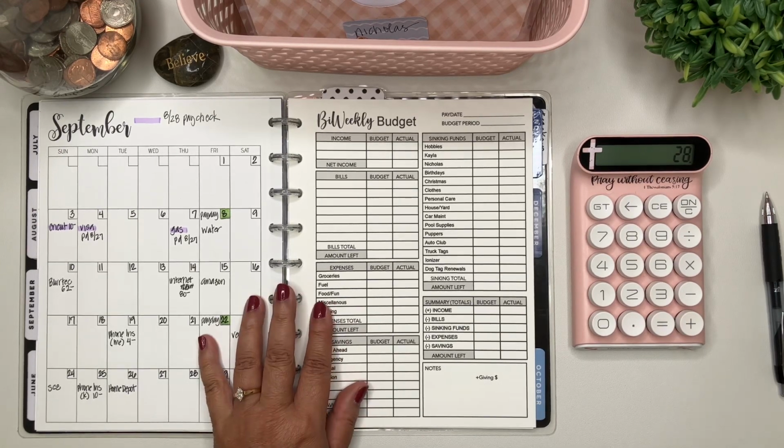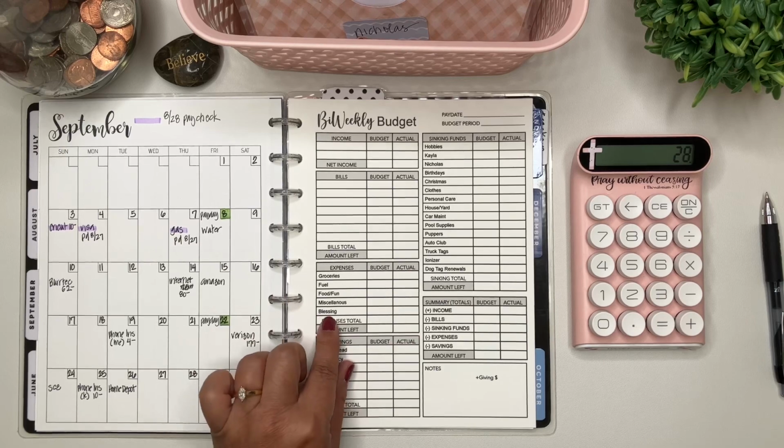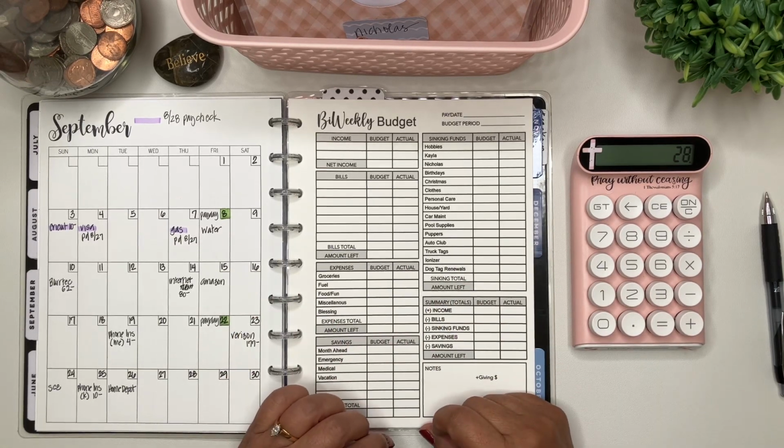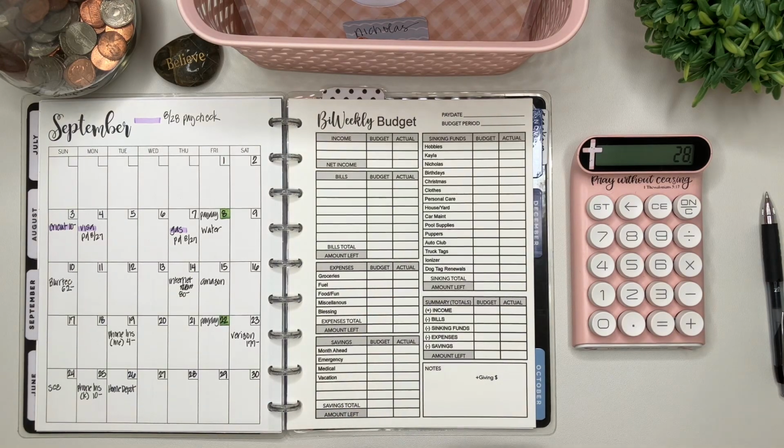And then I did another envelope for blessing, and I think that's in my video of how to make your own cash envelopes, because I made that one while I was making the month ahead.